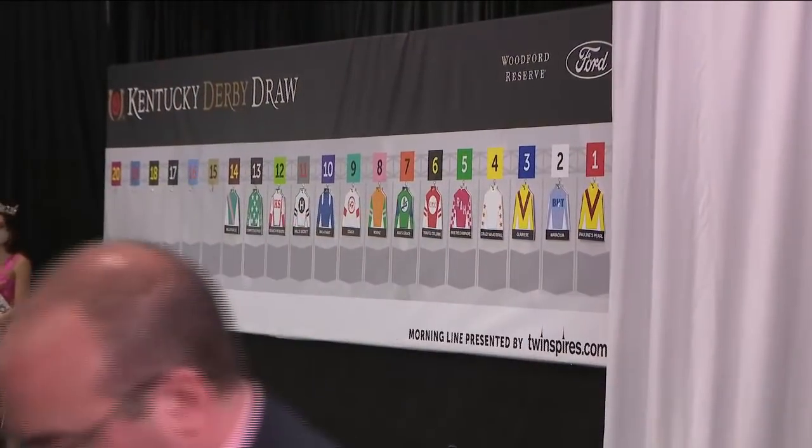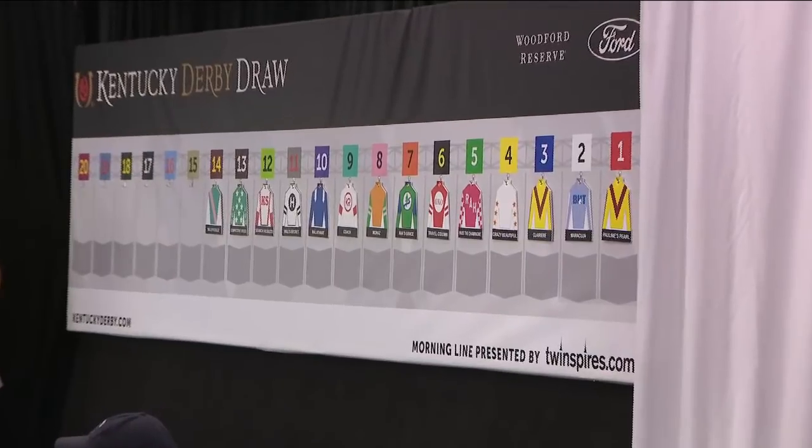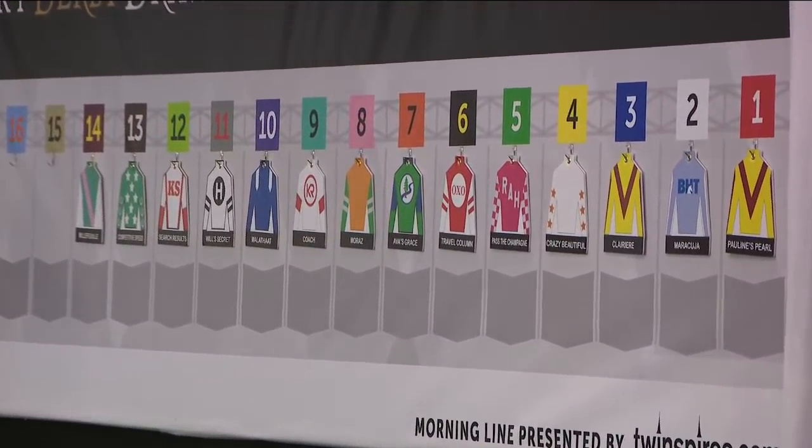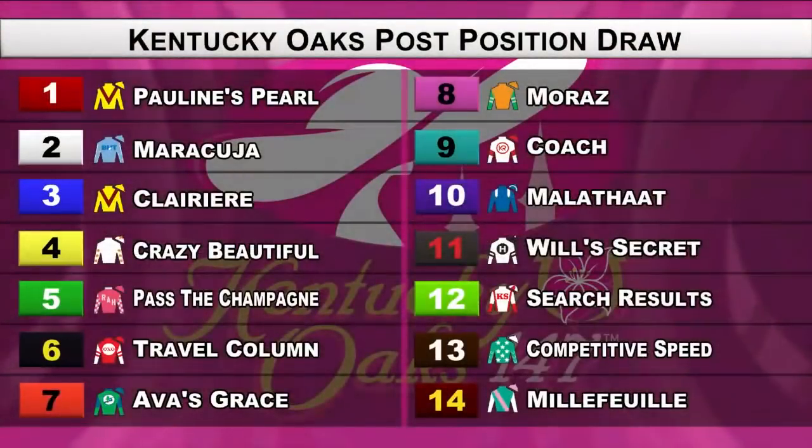The field has been set, post positions have been drawn, and we have a field of 14. Milfoy drawing post position number 14. The rail goes to Pauline's Pearl. You've got Malathot out of post position number 10, Search Results out of 12. The last 2 drawn were the rivals, Clariere and Travel Column. Travel Column drawing 6, Clariere drawing 3. Scott, your thoughts as you take a look at this post position draw?